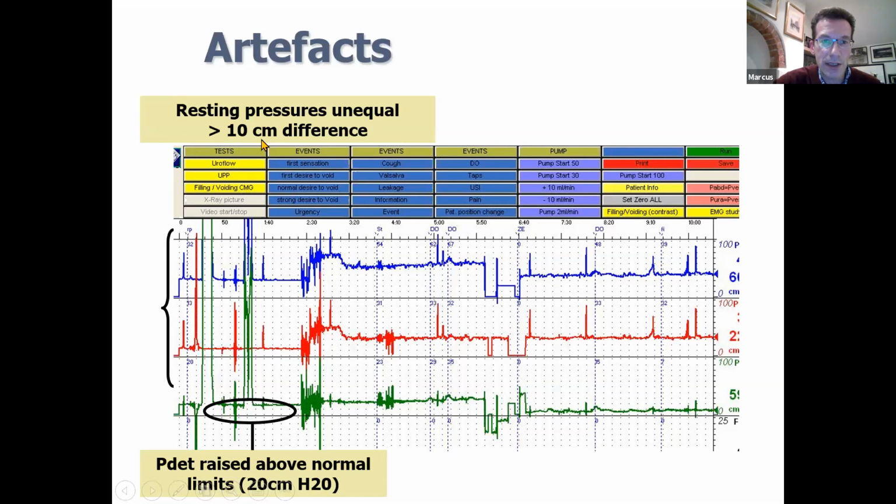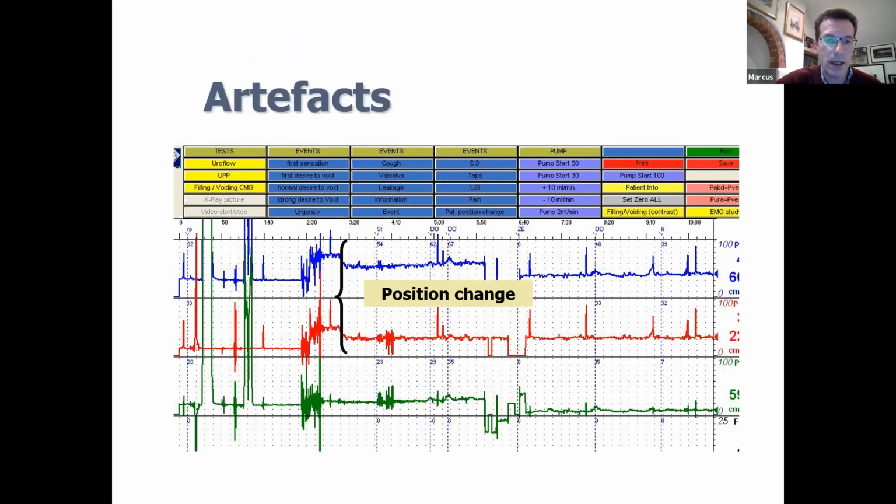Now, it's more than a 10 centimeters difference, and so that does actually indicate completely unacceptable. Now, when we look a bit further on, we see that there is a change in position during the test. And we have the frustration that no label to describe that is actually given here. So it's an irritation that we are not being given the full information.